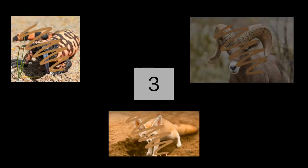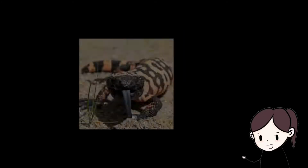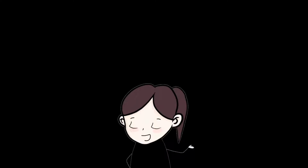Hi, my name is Noemi, and today I'll be doing a project about desert animal adaptations for INS. For this project, we had to choose 3 different desert animals to morph together and make a whole new ultimate desert animal. The 3 desert animals I chose were the fennec fox, the desert bighorn, and the Gila monster. Before we get started, let's talk about the individual animals first.